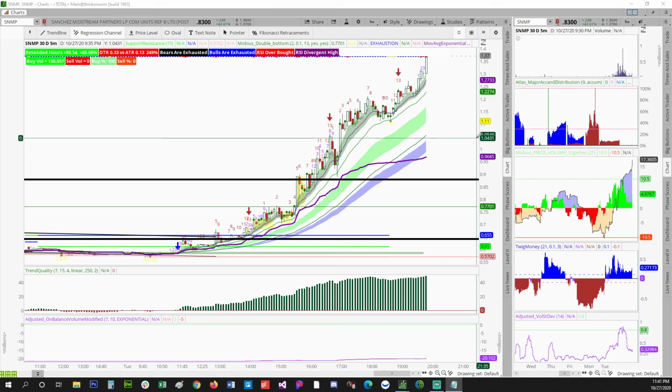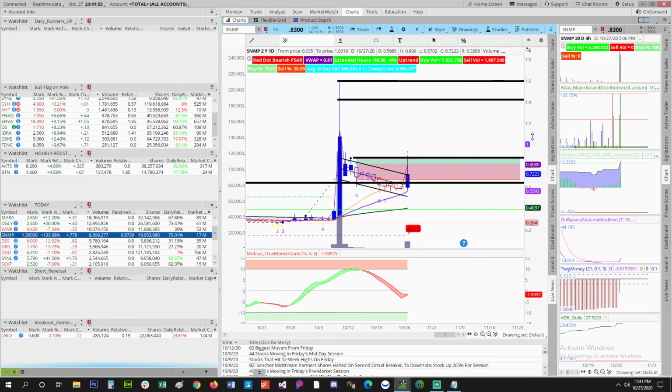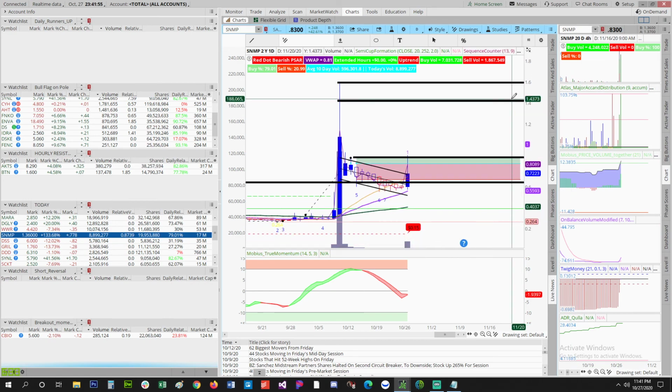I would also look for the volume. Right now it traded 9 million shares. I would need at least a third of that in the pre-market, so something like 2 to 3 million shares, and it not selling off. I think that's bullish. And we'd go long, and hopefully it would retest the previous highs.